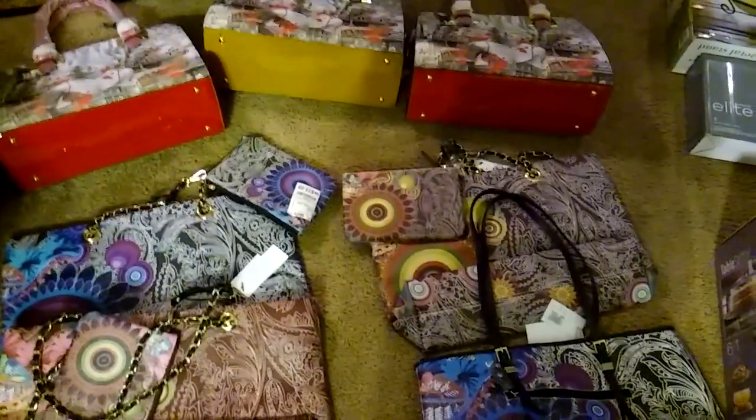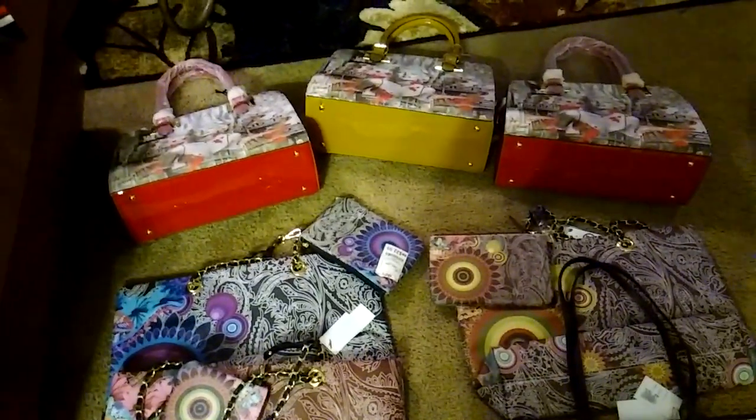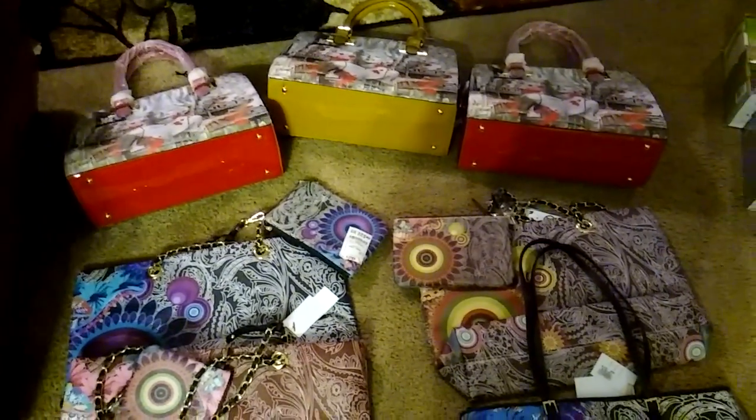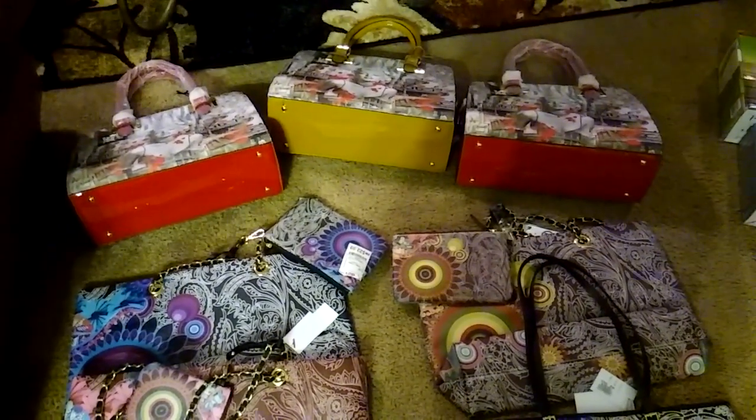I will start my hunt on different bags. They said they'll have a truck come in tomorrow. Tomorrow night they'll start putting out stuff. So I don't know if I'll go tomorrow night. But they should have out all their merchandise by Tuesday.